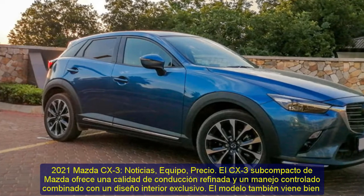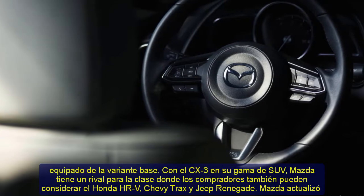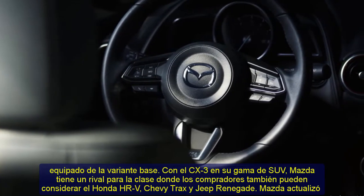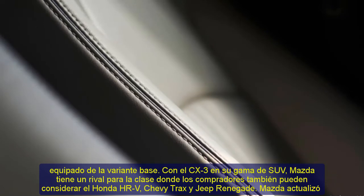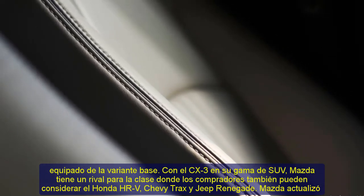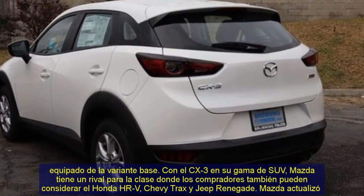With the CX-3 in its SUV range, Mazda has a rival for the class where buyers can also consider the Honda HR-V, Chevy Trax, and Jeep Renegade. Mazda updated the small CX-3 SUV for the 2019 model when it boosted the engine output and added new comfort and safety features. The 2020 version received more standard safety features and Apple CarPlay and Android Auto.